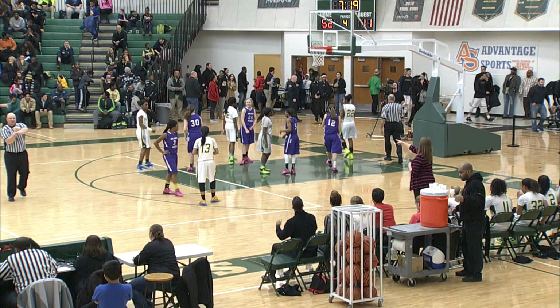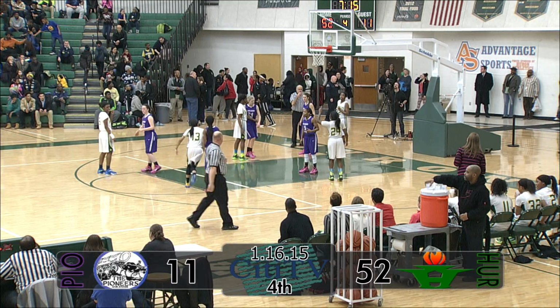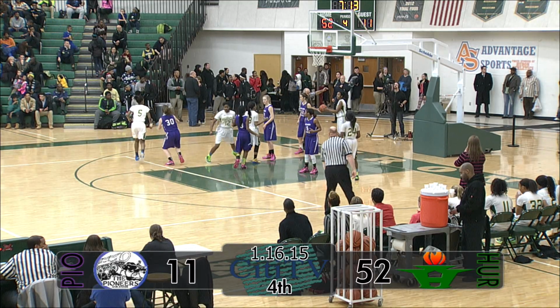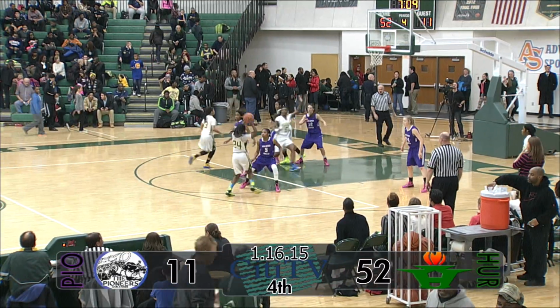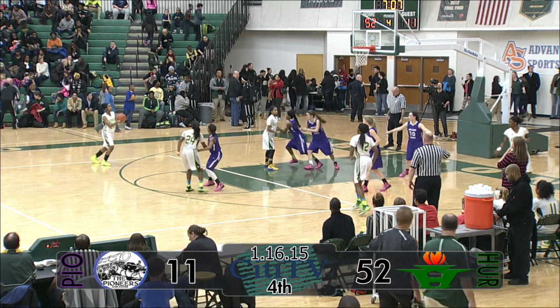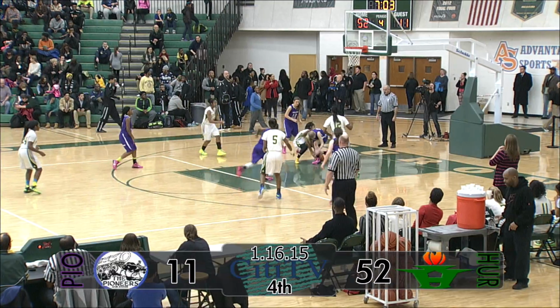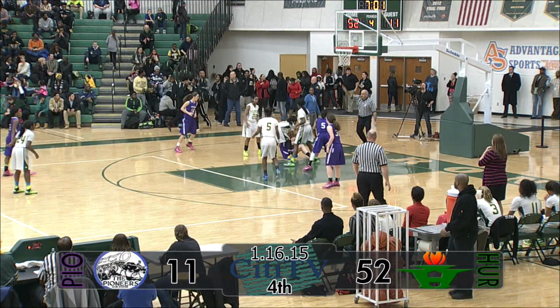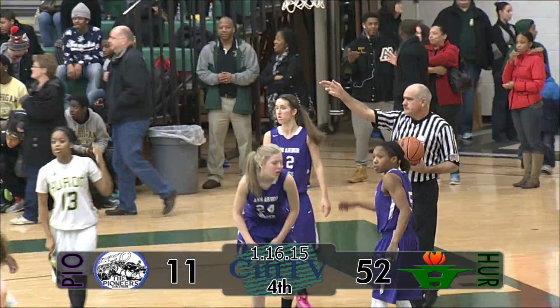Long's had a pretty good game tonight. She's really distributed the ball well out of the point, and whenever she's called her own number up, she's made buckets. She's taken it to the hoop real strong tonight. Now out for a three-pointer off the back of the rim, no good. Rebounded by Huron. And fighting for possession, Stroud on the floor.